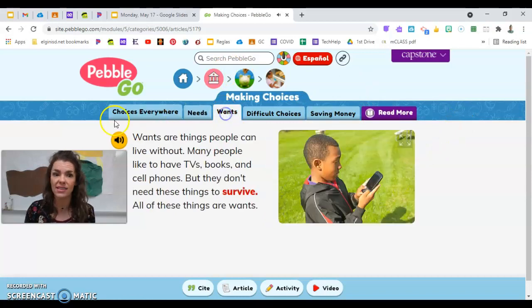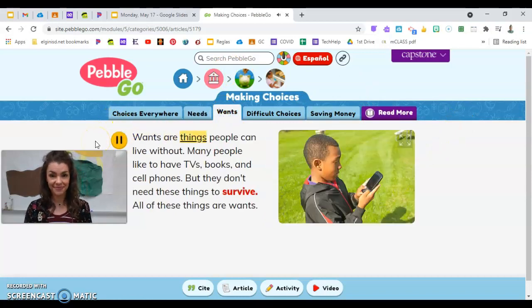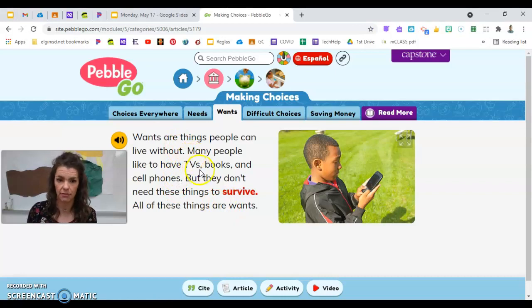Then, wants. Wants are things people can live without. Many people like to have TVs, books, and cell phones, but they don't need these things to survive. All of these things are wants. We already reviewed the word survive. Now, we don't need the TV to survive. We don't have to have books to survive. And cell phones. We could live without them.